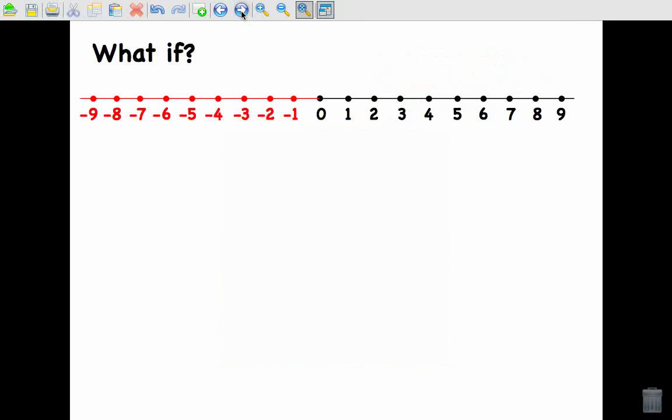But what if the number line didn't stop at 0? What if there were these numbers on the other side of that line, and that these numbers were negative numbers? Now when you try to do 3 minus 5, you have somewhere to go. You start at 3, you go 1, 2, 3, 4, 5 spaces, and you find that 3 minus 5 must equal -2.